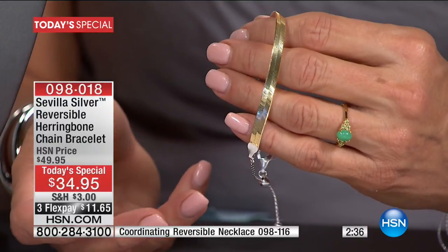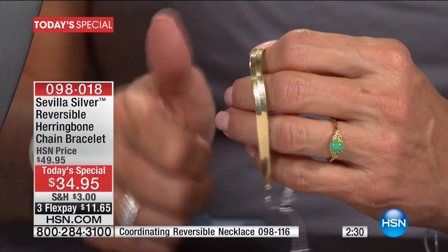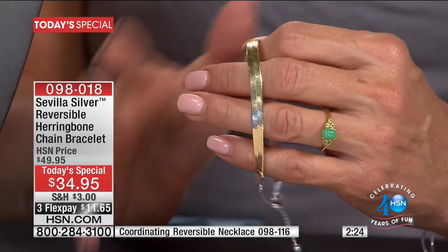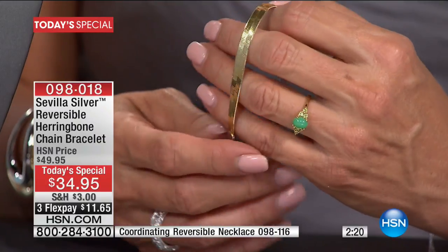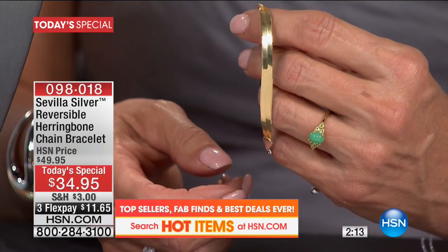And you know what's nice about it? You really can get a huge gold collection. We have this adorable ring coming up. We've got Byzantine coming up that you're going to go nuts over. We also have gorgeous necklaces, more bracelets, and great earrings coming up. And again, you can amass a really substantial and important gold collection without amassing a huge wallet to go with it.